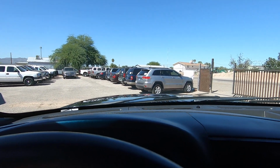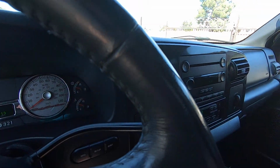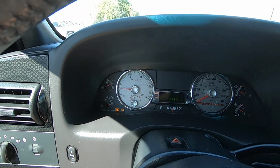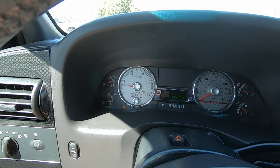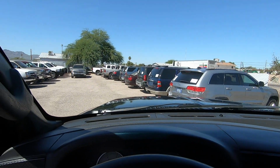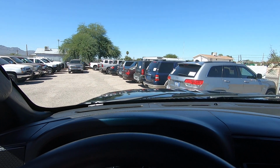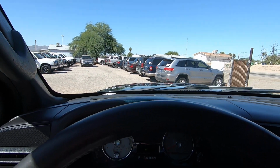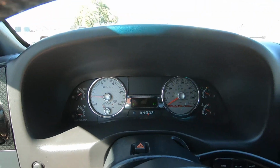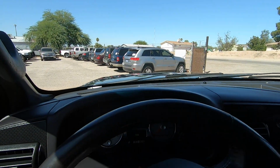Alright. We're gonna go to 4 low. See why we're in low range right here? Now we're gonna go to 4 high. Low range goes away. Drive. Reverse. Neutral. Now we're gonna go back to 2-wheel drive. There we go. 4-wheel drive goes away there.